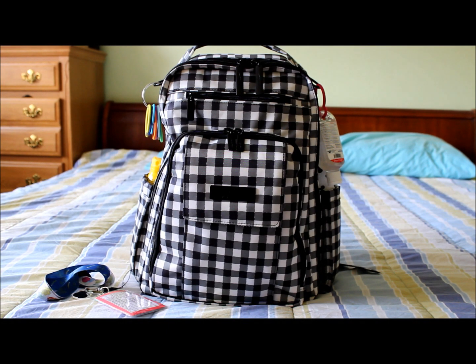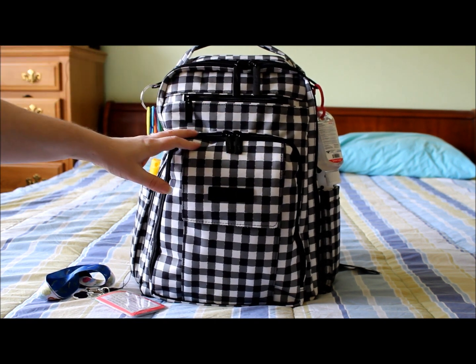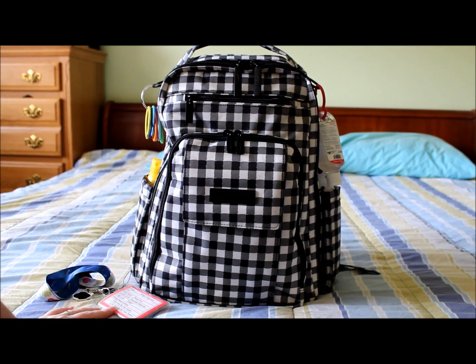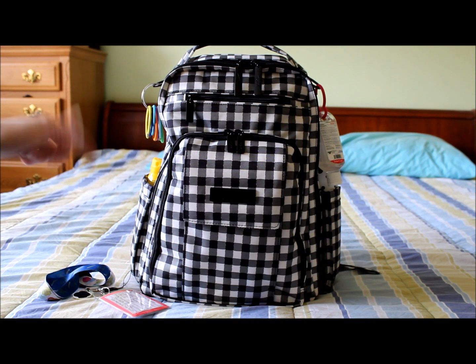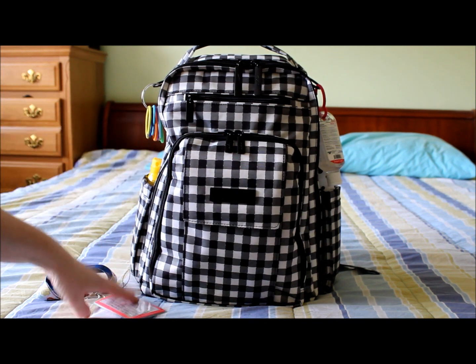Hello YouTube. I just wanted to get on here today and share my GGB Be Right Back and how I pack it for a trip into the Disney parks. This would probably work for any amusement park if you're going to be there most of the day, but this is how I pack it just for when we go to Disney, and this is exactly how I packed it the last time we went. So I think everything's in here still.